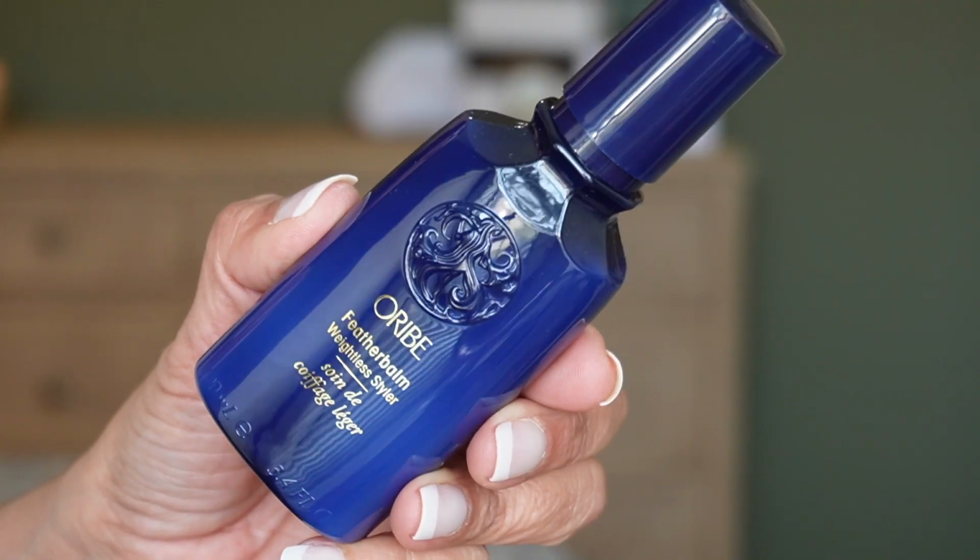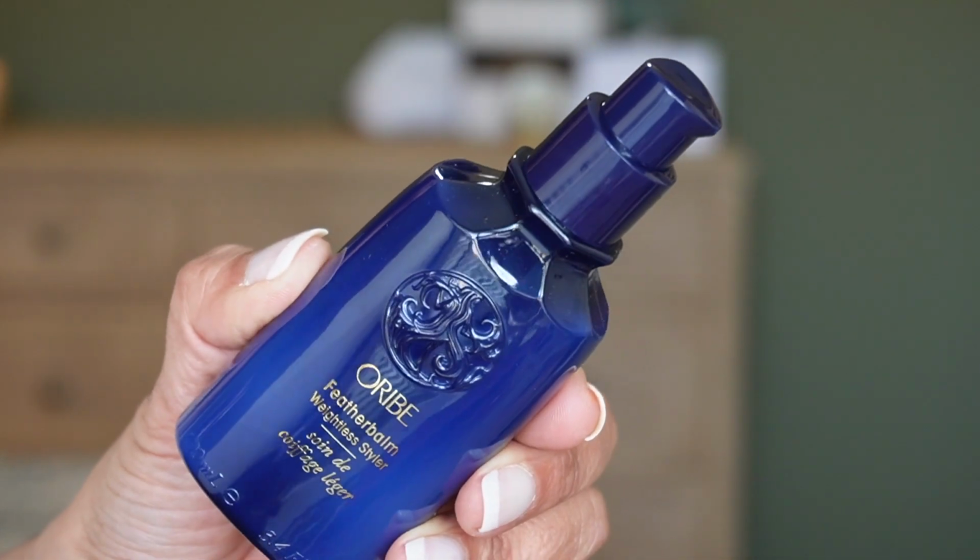I got something from Oribe and I did use it this morning, and it's the Feather Balm Weightless Styler. It's a white cream and I just applied it to my damp hair before I styled it. And so far it's not bad. Just used it once today. It does have that nice Oribe smell.